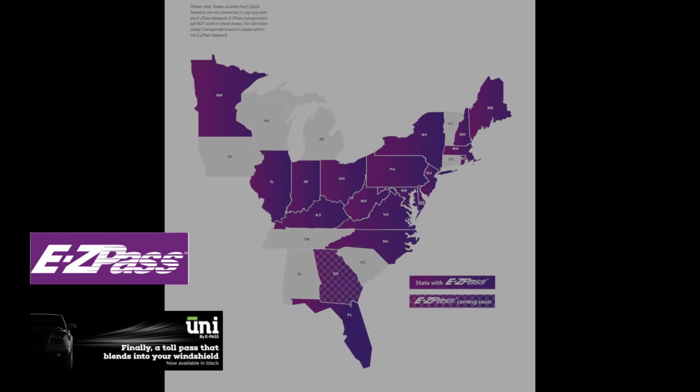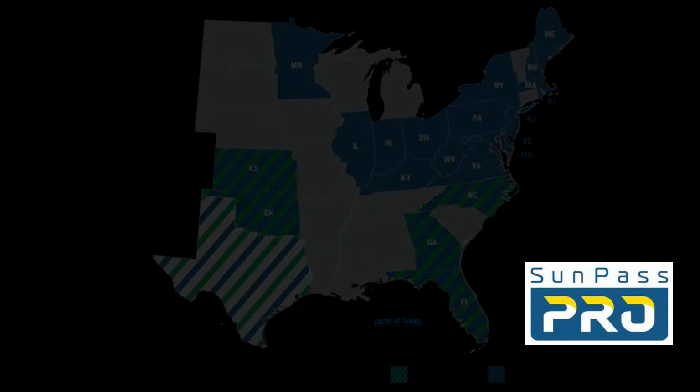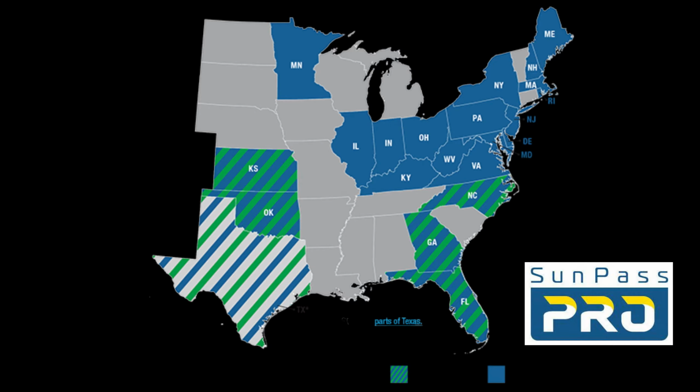Now, although Easy Pass, Uni, and Sunpass Pro can mostly be used interchangeably, there are some differences as to where they can be used across the United States. Let's start with looking at Easy Pass and Uni. If we look at their February 2024 network map, these are the 19 US states in which they're accepted. If we compare, this is the network map for Sunpass Pro. So in addition to the states where Easy Pass can be used, the Sunpass Pro is also accepted in Kansas, Oklahoma, and parts of Texas.